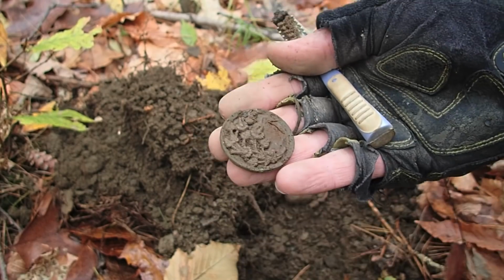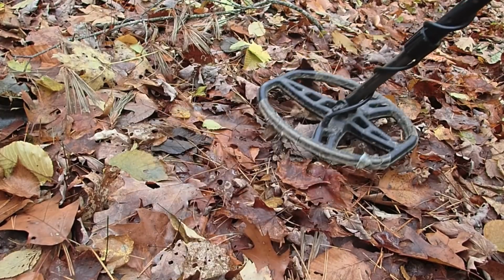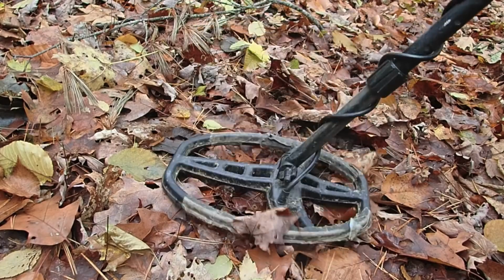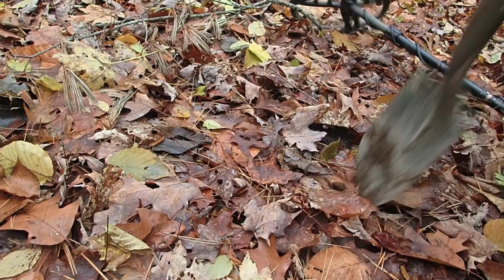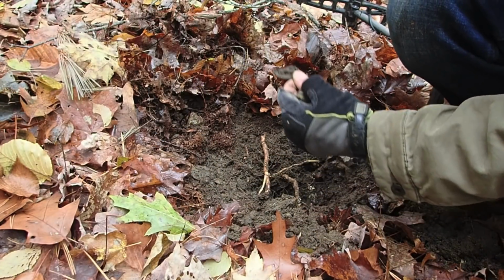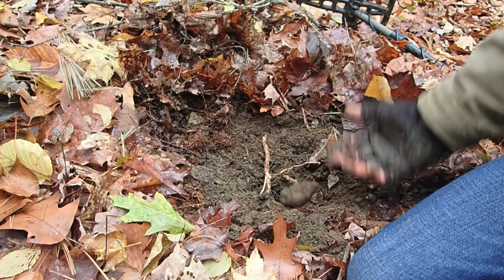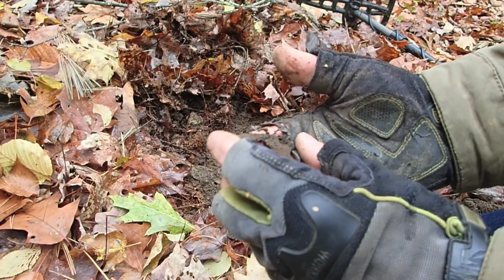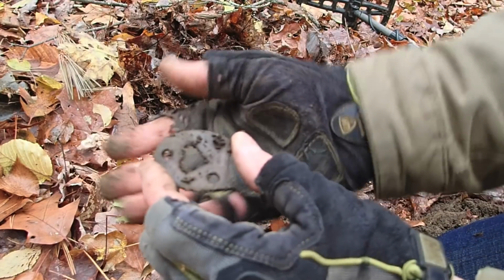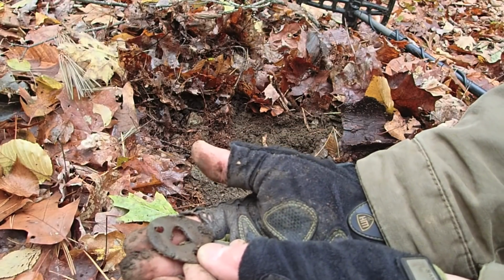Let's keep going. All right, we have our first really nice high tone here. It's 81, 84. Let's see. Not a coin. This is the first of these I've ever found. I'm excited. It's a heel plate for a boot, and as you can see, it has a heart in it.